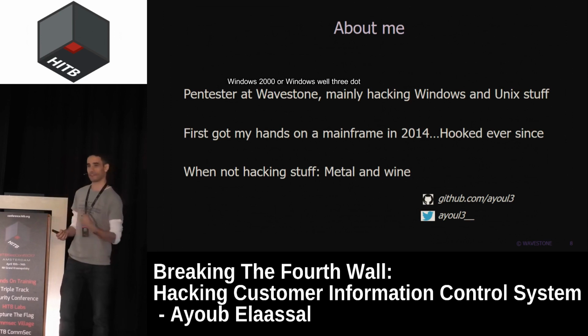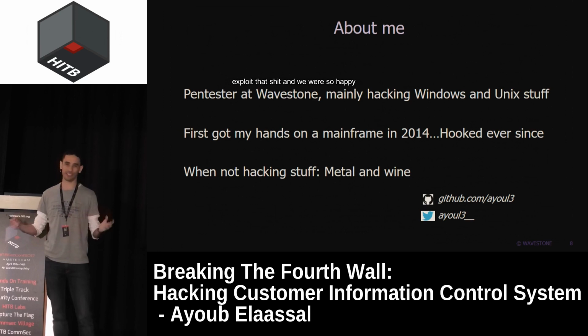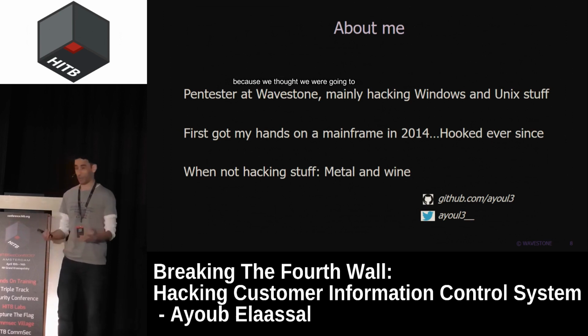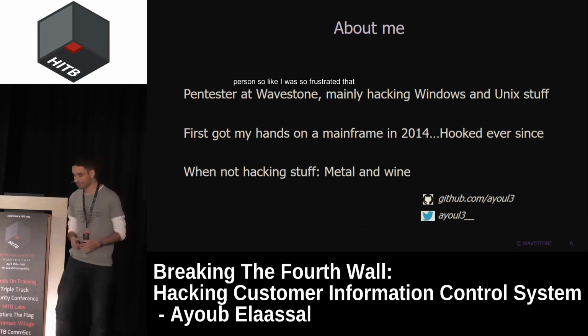It's like finding gold. It's like finding a Windows 2000 or a Windows 3.1 on a network. You just want to exploit that. And we were so happy because we thought we were going to exploit it in so many ways. But when we went through the internet and tried to find resources on this stuff, it was dry as hell. We had no resources. We had no tools available. Well, one or two tools maybe. No techniques. There was nobody talking about this stuff. Well, there was actually only one person.